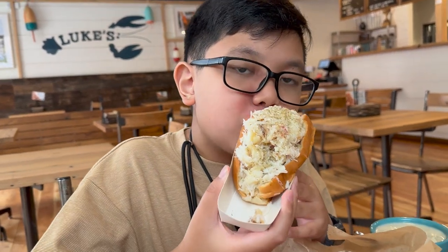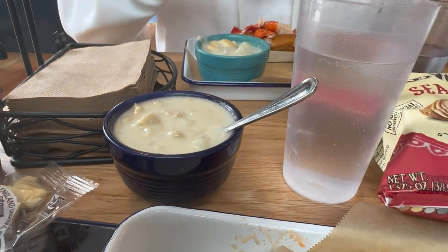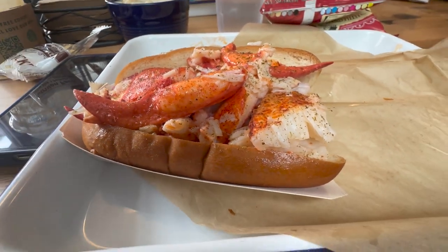Oh, my fault. Oh! Oh! There it goes. It fell. Kuya, how about your Dungeness crab? It's good? Yeah. We also love the clam chowder here. You see how much lobster there is in this sandwich?